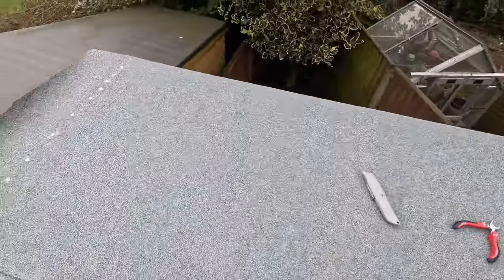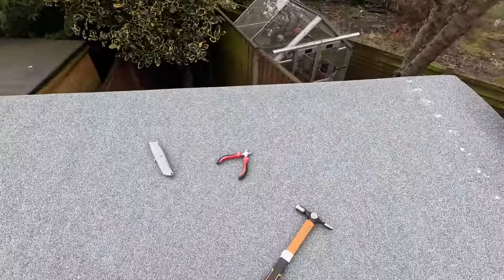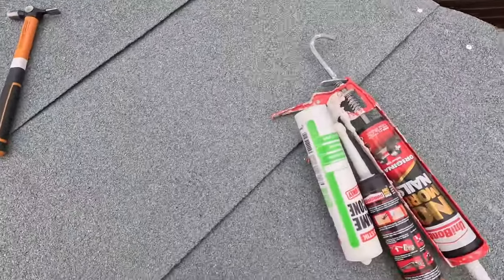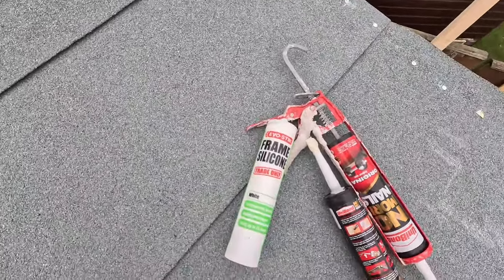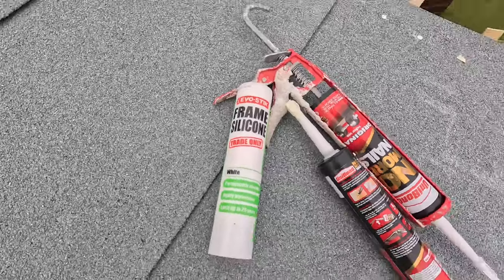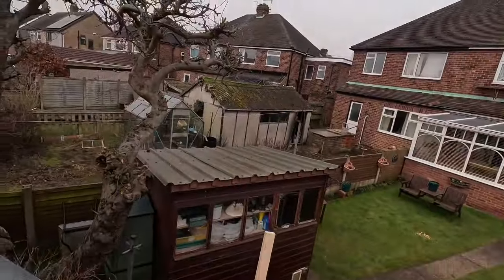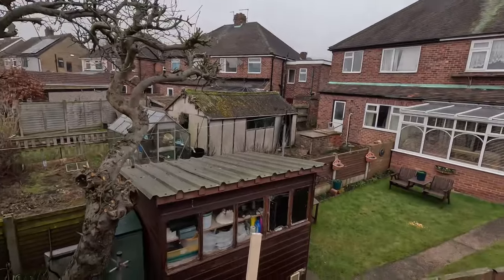I was getting Andy to give us a hand, but the weather forecast wasn't brilliant. But anyway, I'm gonna run some frame silicone in. It's white, but you won't see it up here. It looks like snow. And there's our area for what it's worth.